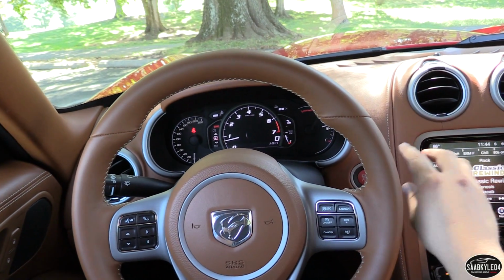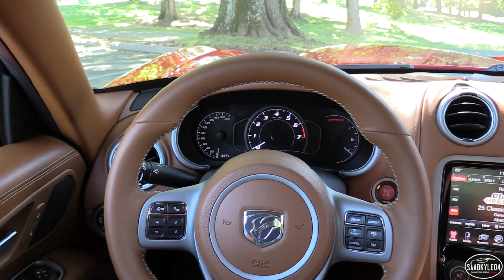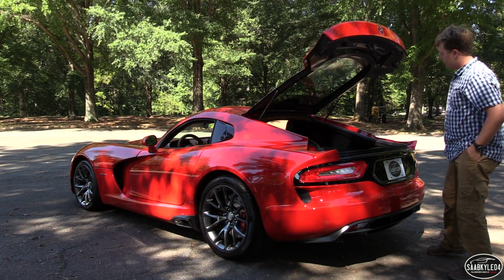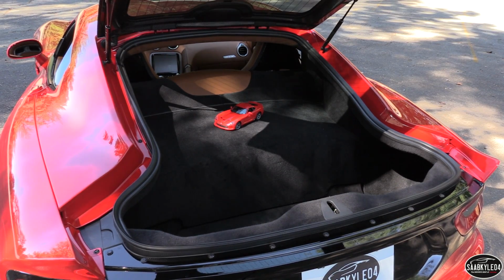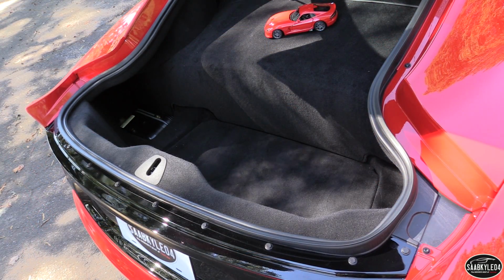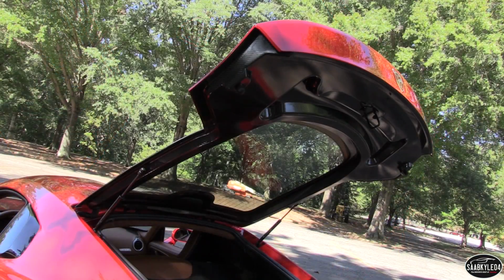Now let's go and shut her down. We'll go check out trunk space. Being that the trunk lid is made of carbon fiber, it's very lightweight and easy to use. Inside, you'll find a surprising amount of cargo space for such a hardcore sports car. It's 14.65 cubic feet worth. You have a pretty good sized shelf, but towards the rear you have a big wide portion that could probably easily accommodate a set of golf clubs.